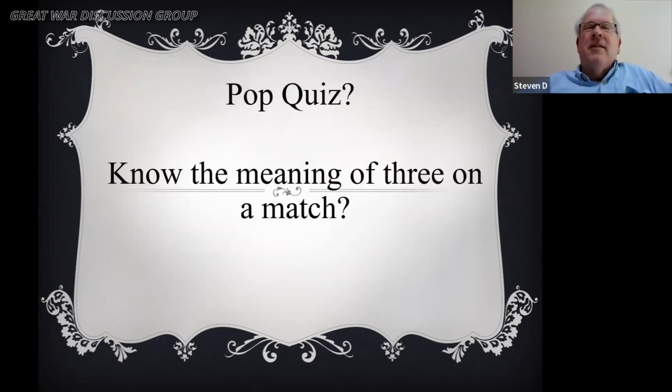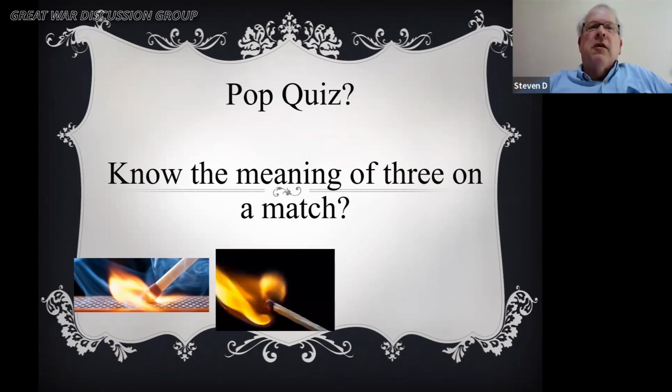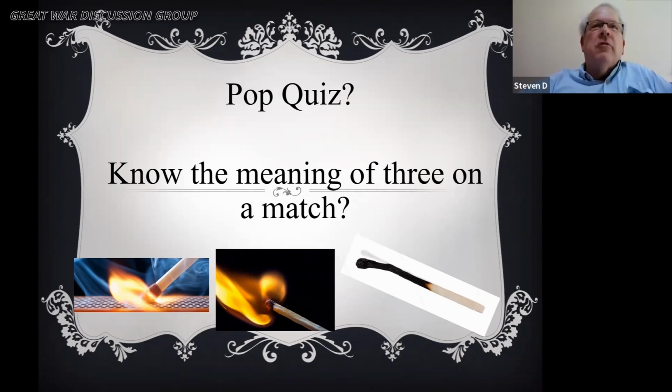So to start off, this is not really a question, it's more rhetorical: the meaning of three on a match. By the time an individual would light the match and share it between the first, second, and third person, it would generally be 15 seconds. Then the flare of the match would give a sniper long enough to put out a quick shot at the third person on the match. So that was the general meaning of three on a match. Snipers were dependent upon both continuously looking and good optics as well.